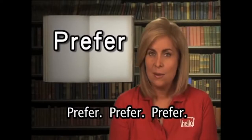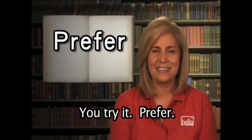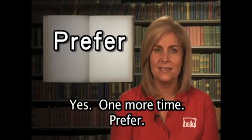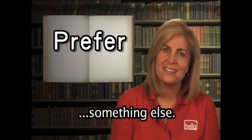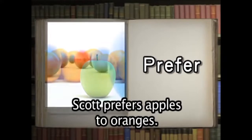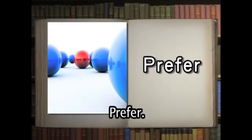Prefer. Prefer means to like one thing better than something else. Scott prefers apples to oranges. I prefer blue to red.